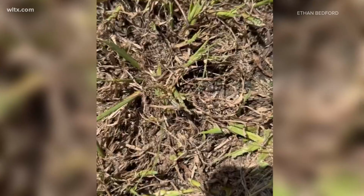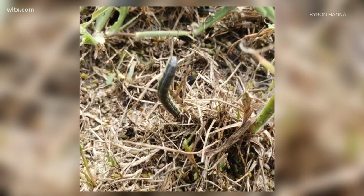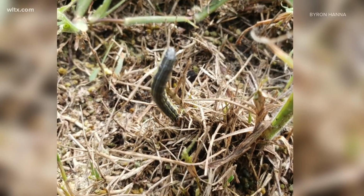They can really decimate the grass and you can lose a lot. I have seen a baseball field just completely decimated by armyworms. Jackie Jordan is the Master Gardener Coordinator for Richland, Kershaw, and Fairfield counties with the Clemson Extension. She tells me armyworms are invading lots of yards in the Midlands. They're really voracious eaters of different plants. So they go after turf grass, they can go after some ornamentals, corn, a lot of pasture grasses. So they're looking for nitrogen in their diet. So they're going after those new leaves, those new blades, that new growth.